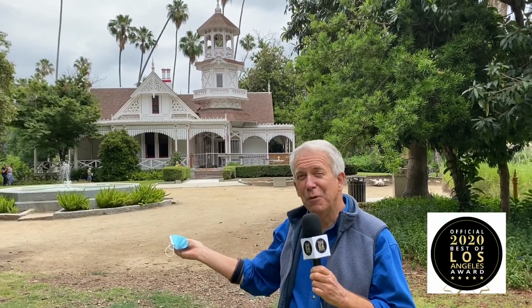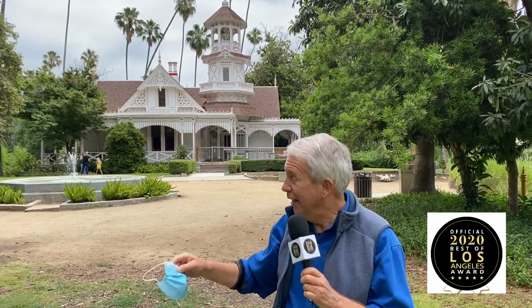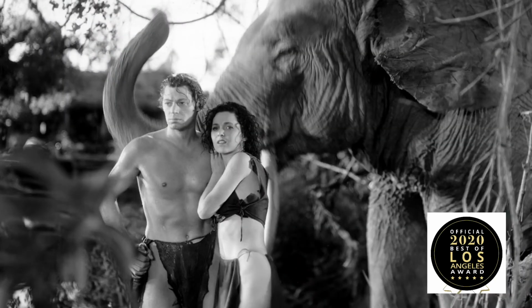You recognize this place? The plane, the plane. It's Lucky Baldwin's Queen Anne's Cottage here at the LA Arboretum. They're back open. This is a famous movie location. They used to do Tarzan here. There's all sorts of things we're going to show you. Social distancing is happening. Face covers required right now, but it's open. So come check it out.